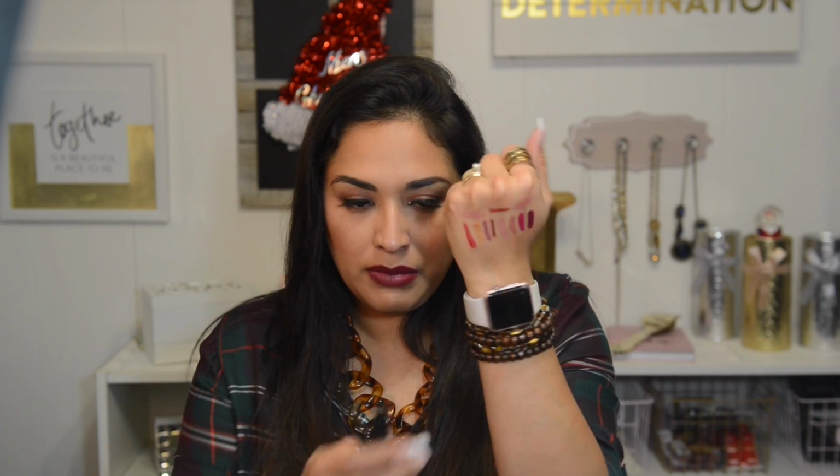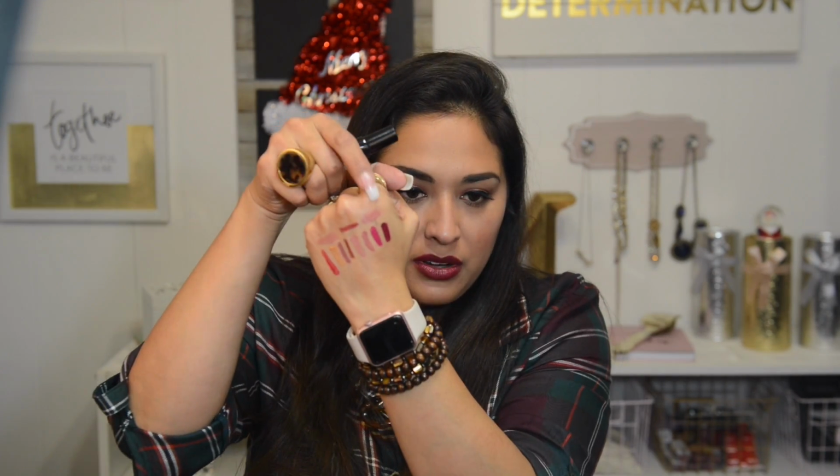This next one is one of my favorites. It's actually the color that I was looking for forever. It was one of those little Maybelline in Strip Down, I think it was called. The little squeeze pump kind of gloss, but I love that color too. It is super fabulous.